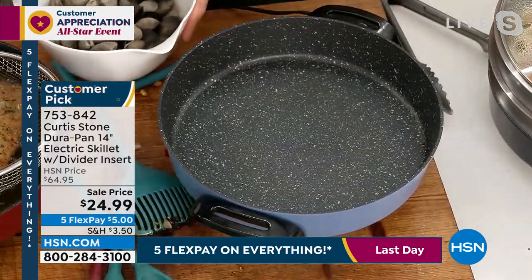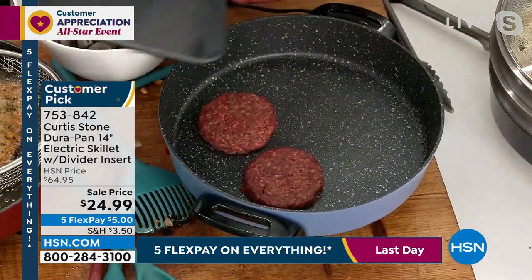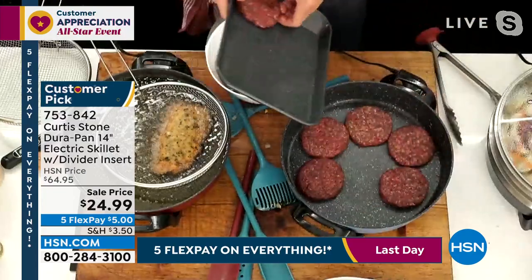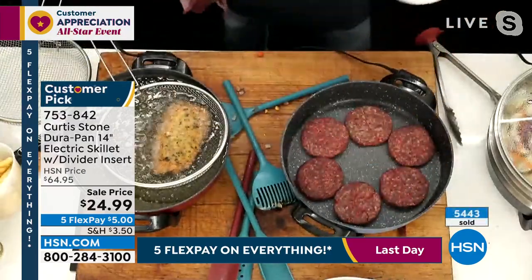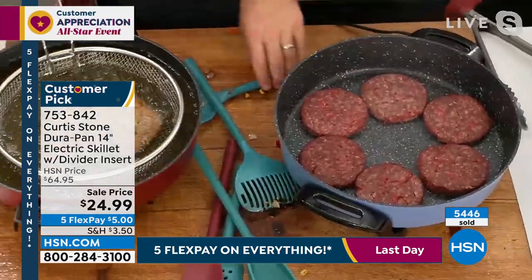Oh, yeah, Matt, let's do some burgers. I reach for the mussels. Matt showed me the burgers, and I'm like, yeah, I want a burger. So have a look at the capacity, you guys. So much room. We are going to be grilling all summer long. And guess what? You'll be grilling in this just beautifully.